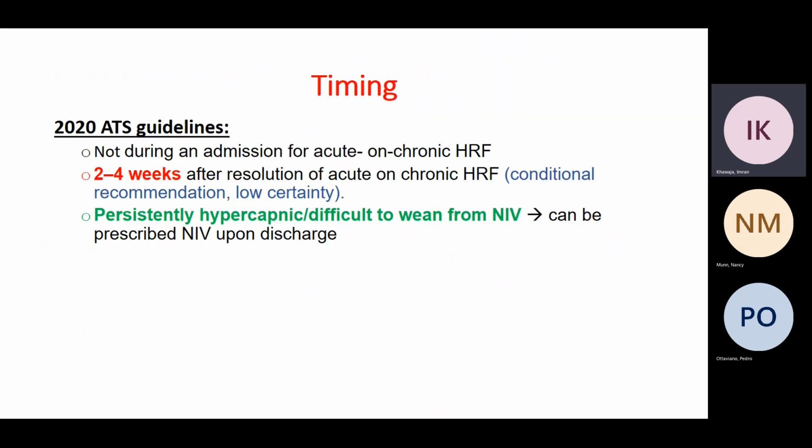It's low quality evidence. So bottom line, COPD with some hypercapnia, and they are not in exacerbation, and they are stable if you want to include them. And this is what they mean by the stability. At least they are 2 to 4 weeks after the resolution of the flare up and the acute need for an IV. You repeat the ABG and check if they are hypercapnic and they meet the other criteria. You can proceed with the home NIV.